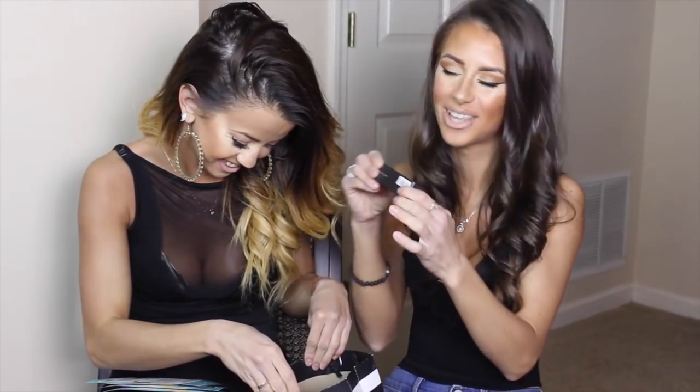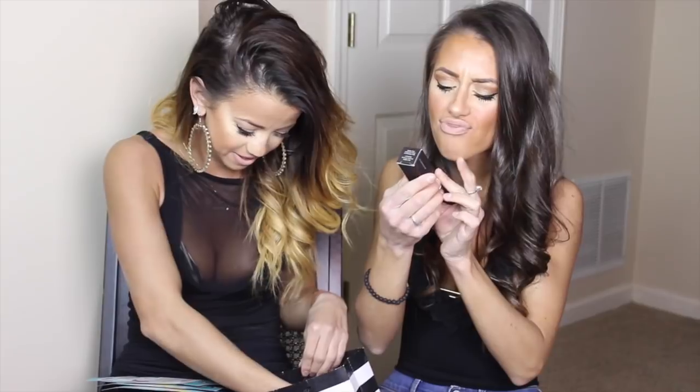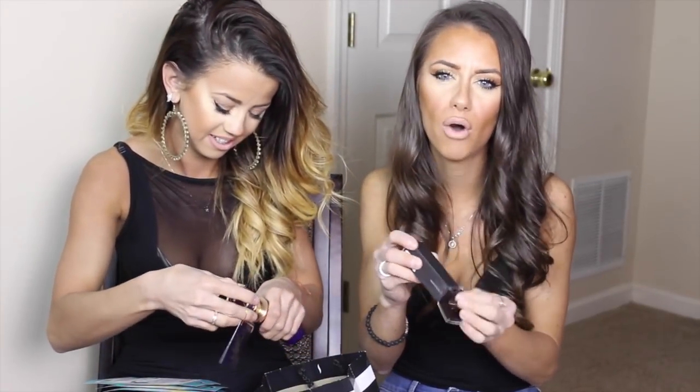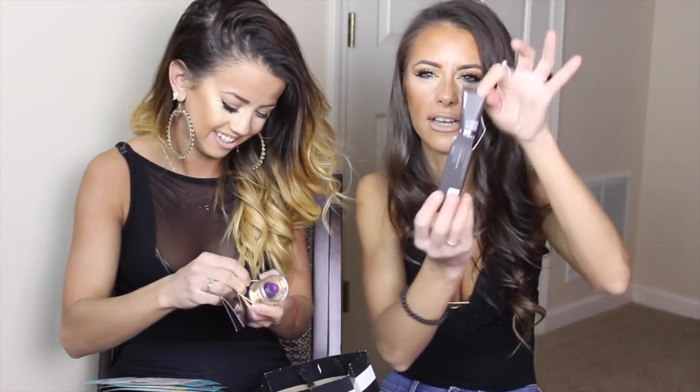I thought it was a sample. It was a sample of the Becca. I just put this on my face. Ever Matte Poreless Priming. I don't know, but I'm excited. It's a primer. It looks like this. I love my samples.